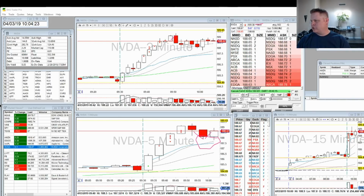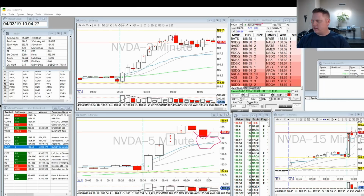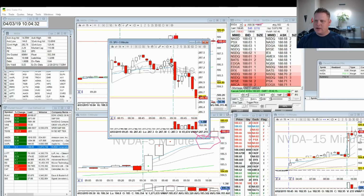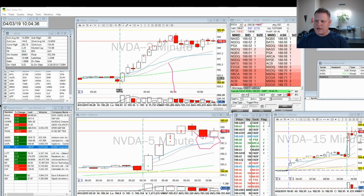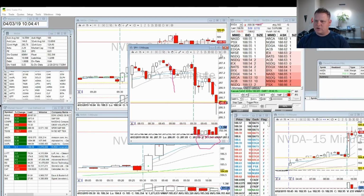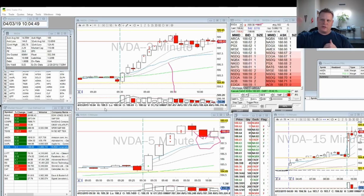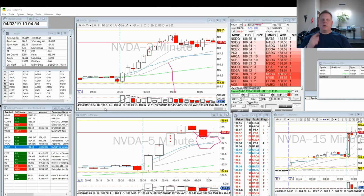Another thing I wanted to show too was, when it did pause here for a second, I hesitated, but you can see at the same time all that was happening, SPY was selling off really hard. So the fact that NVIDIA was able to continue to run while SPY was weighing it down to some degree, I knew if we could get that little turn on SPY, which happened about 10 minutes in, that it would give a little bit more fuel and help NVIDIA push through. So anyway, one and done for today.